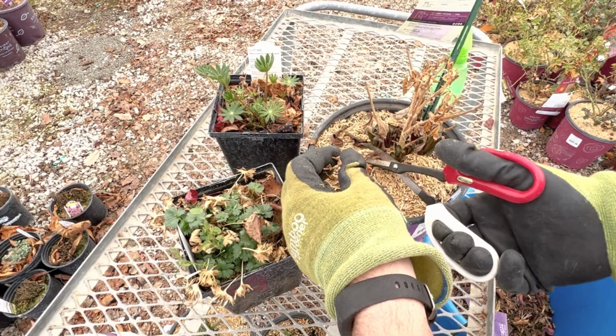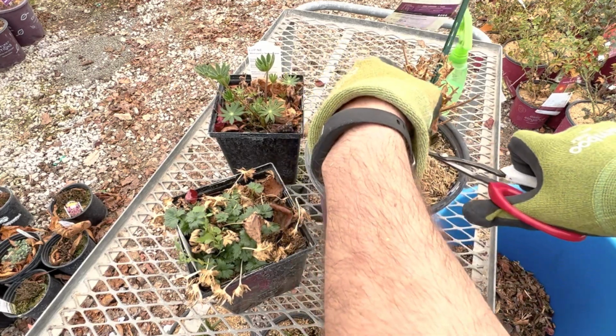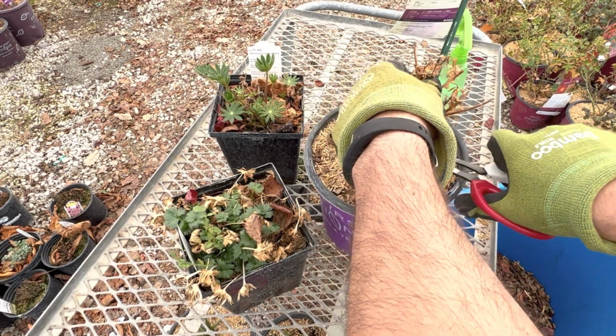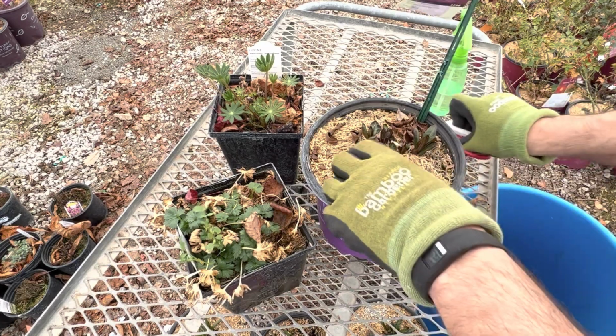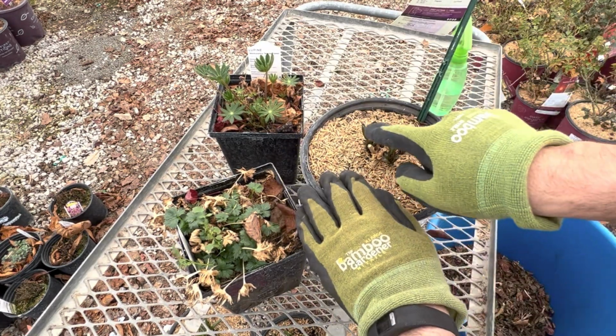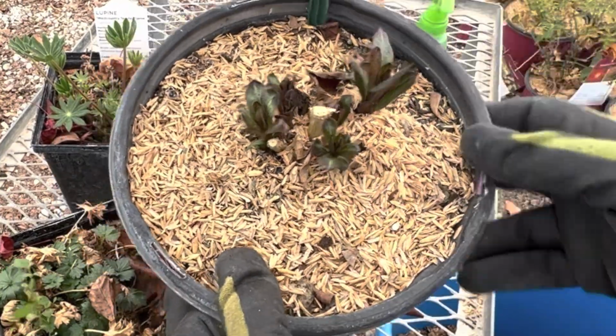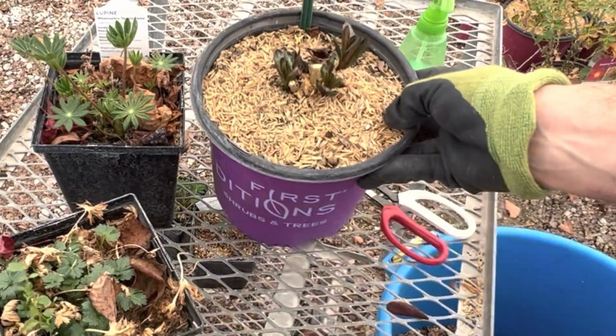I recommend always cutting them with some clean pruners, either bypass pruners or snips like this. These are getting a little big for that. Then we just kind of clear out any leaves from around it, and you can see all that new growth. Going to give it lots of room to be able to grow. It's going to be really happy with this. So that's our garden phlox.